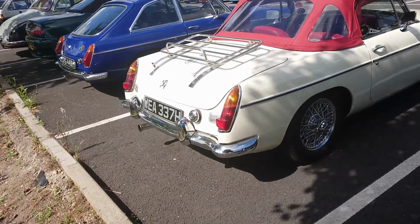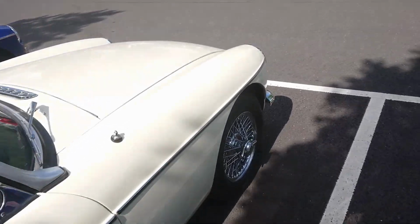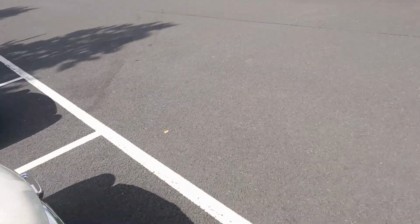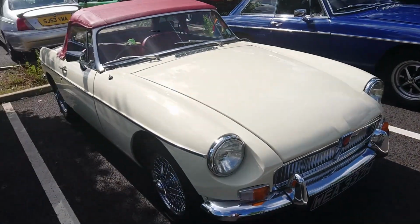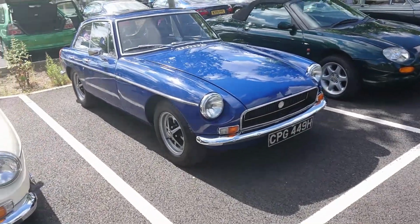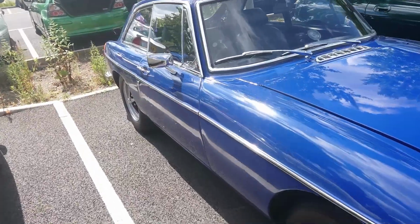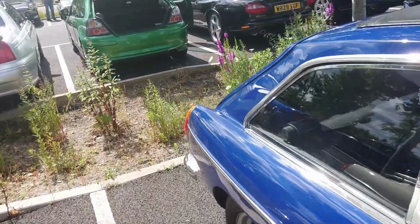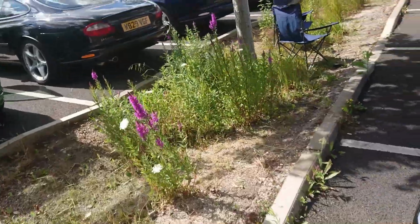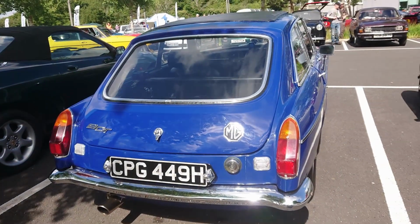69 to 70 MGB with, I think, a red hood to match the red interior. That's a nice colour combination actually. Another one from the same sort of era, but this one's got the fish mouth grille on it, so this will be, I think, a 70 then. Fish mouth grille was only made for a couple of years, I think, and they discontinued it in 71, 72, and then they changed it again. They kept changing the grills on these for reasons I'm not really sure why.